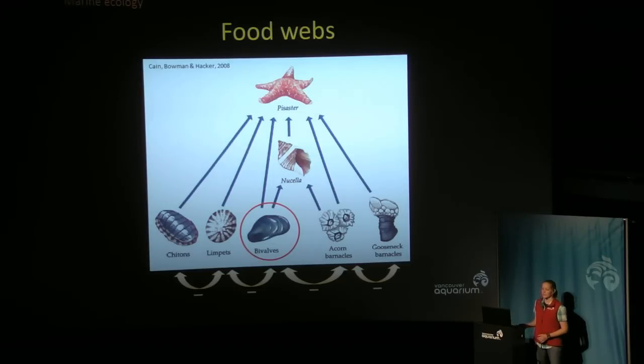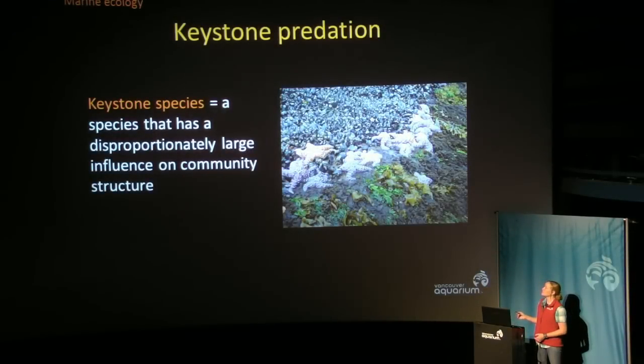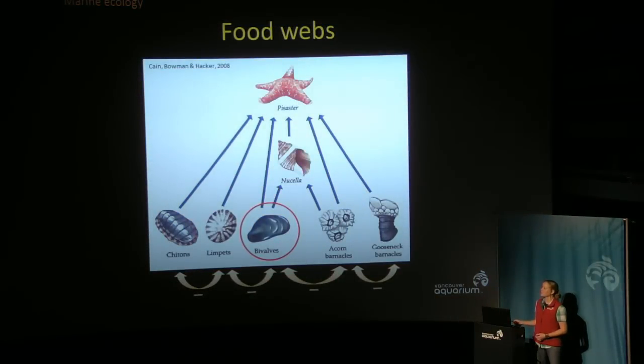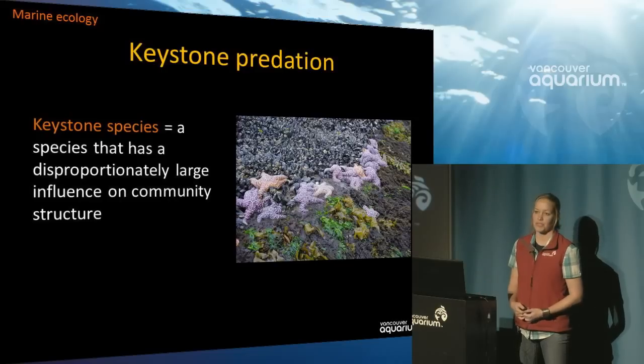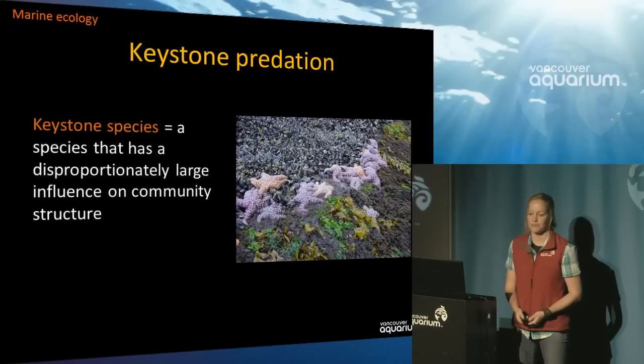The sea stars primarily like to eat the mussels. When you look at the intertidal realm, you can see that the sea stars will limit the number of mussels that are around. And limiting the number of mussels is actually a benefit for the other animals at the bottom of the food web here, because they compete for space. Without the mussels there, the other organisms are able to reproduce more, occupy more space, and by having the sea stars present, it increases the biodiversity in the system. When you have that type of interaction, it's referred to as keystone predation. So the sea stars are having a disproportionately large impact on the ecosystem by increasing biodiversity when they eat mussels.